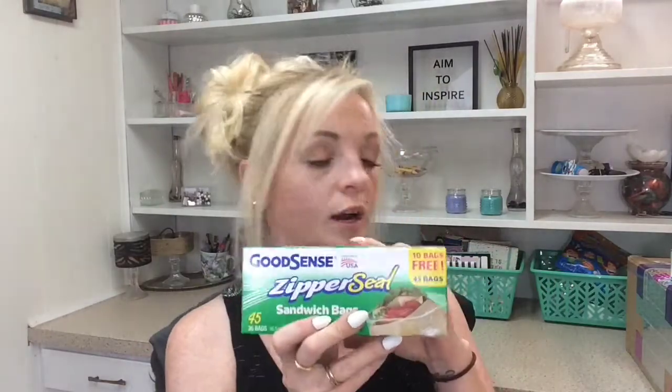I used to never like any of the baggies that Dollar Tree had, but these Good Sense ones are very good. There's 45, and these actually seal and don't come open, so I do like these. My daughter does like the glidey zipper ones, but she's all right with these as long as she can throw them in the trash afterwards.